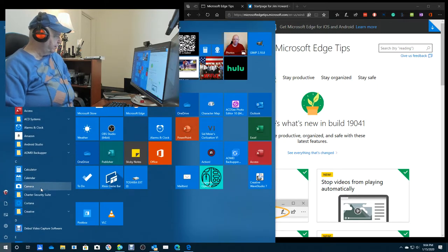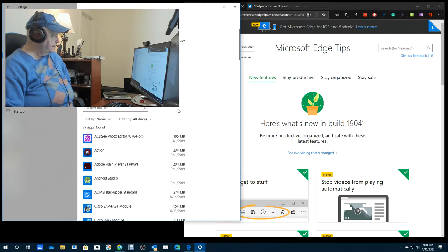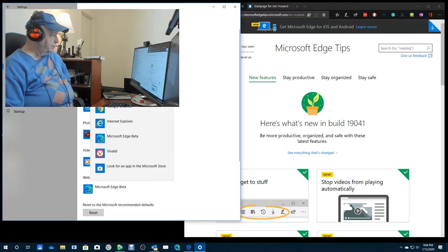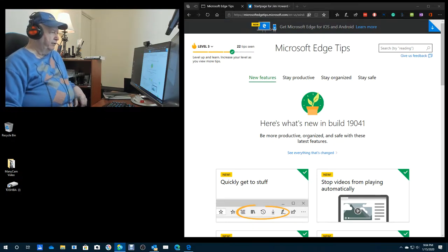Okay, I wanted to check to see if I made the change. Go to apps, go to default. I'm using Microsoft Edge as my web browser default, but I'm going to go ahead and change this just to Microsoft Edge because they've updated it today. And so here it is.